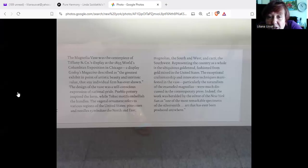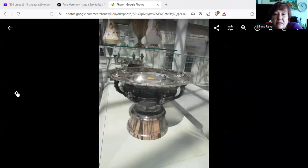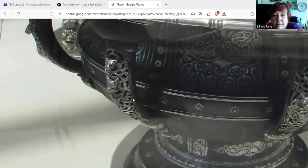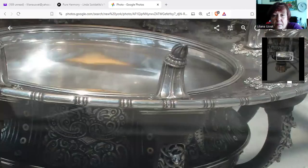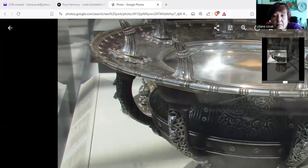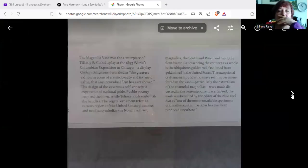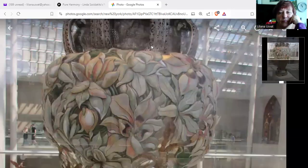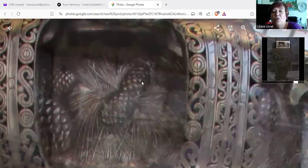magnolias, which were much discussed in the contemporary press. Indeed, the work was heralded by the editor of the New York Sun as one of the most remarkable specimens of silversmith art that has ever been produced anywhere. So let's see. This is the magnolia. The pine cones.